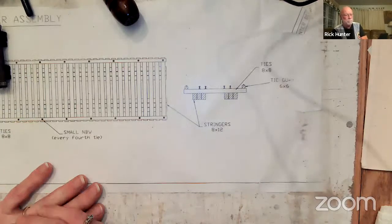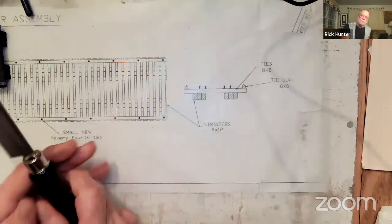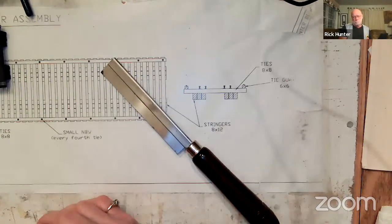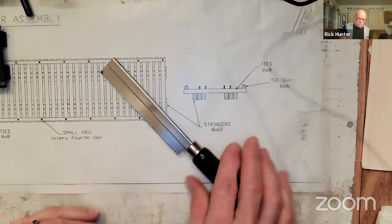Some of the other things that I can't do without is this handy dandy little razor saw. So I always use a fine tooth razor saw to distress all my lumber before I stain it. And I use it to cut my lumber as well.